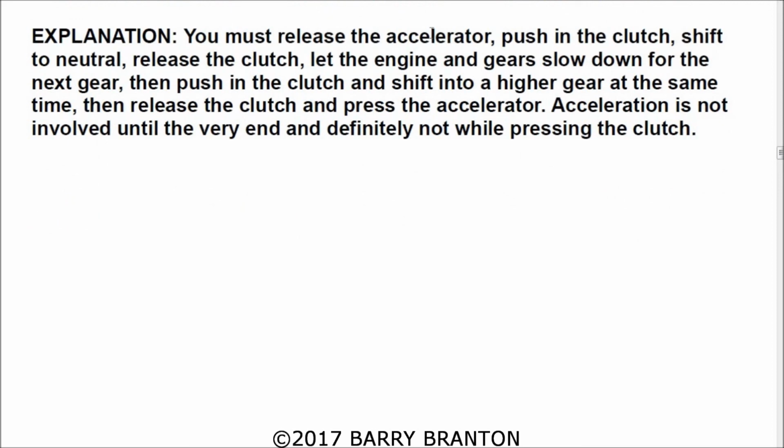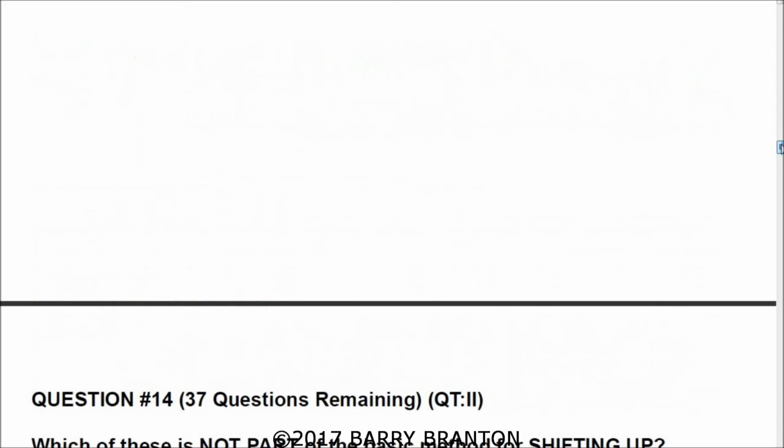You must release the accelerator, push in the clutch, shift to neutral, release the clutch, let the engine and gears slow down for the next gear, then push in the clutch and shift into a higher gear at the same time. Then release the clutch and press the accelerator. Acceleration is not involved until the very end, and definitely not while pressing the clutch. So let's take a look at these.